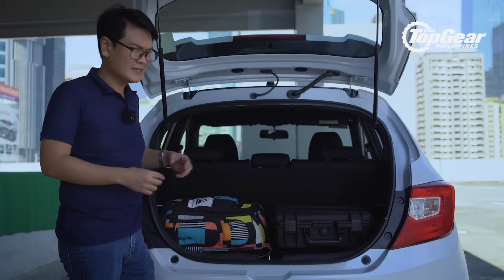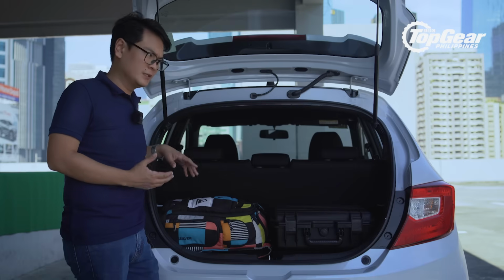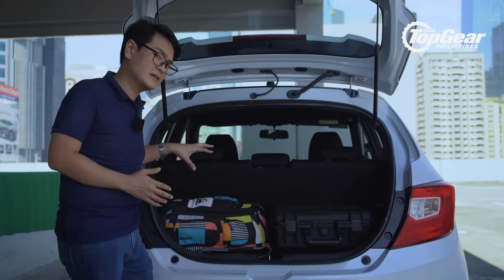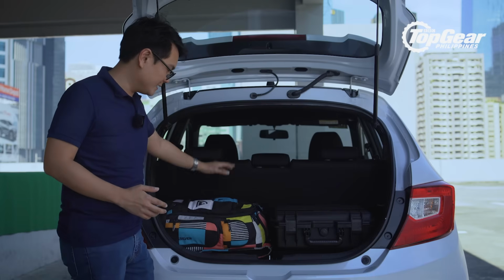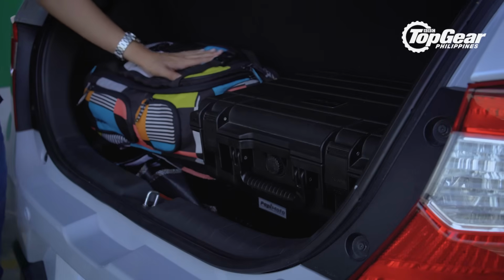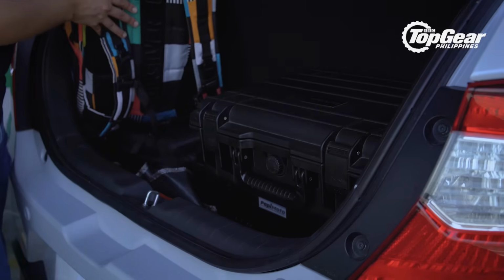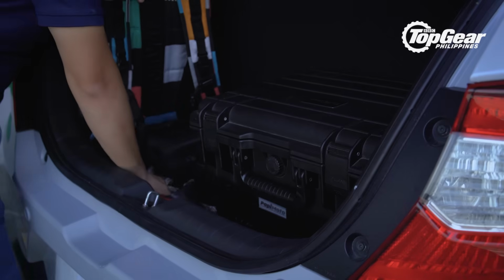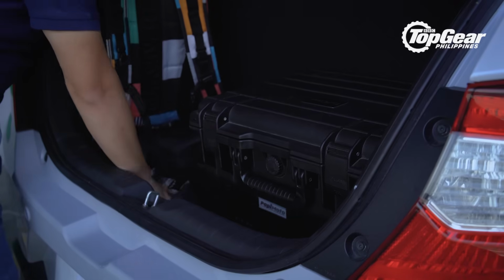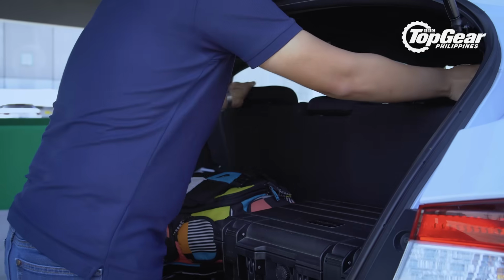Now, obviously, it's not going to be a Chevy Suburban in terms of carrying capacity. Heck, I think this thing probably fits at the back of a Chevy Suburban. But what we have packed here actually is this soft bag, this backpack. You got a hard case here, and there's actually another pair of hard cases down here at the bottom. And we even brought a camping chair for good measure, and it fills up the trunk quite nicely. And you can stretch that further by folding this one-piece backrest.